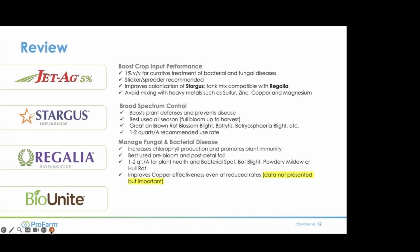Regalia, we can also manage fungal and bacterial diseases. And we do promote plant health with the other qualities of Regalia. Again, it's best used pre-bloom or post-petal fall, at a 1 to 2 quarts per acre rate. And I didn't go over this, but we have extensive data.